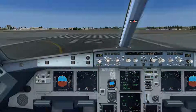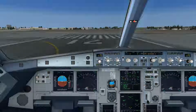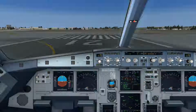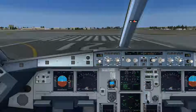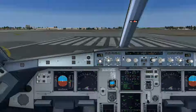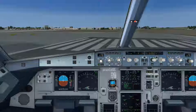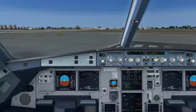Aegean 211, line up and wait, runway 26. Line up and wait, runway 26, Aegean 211. Alpha 121, resume taxi holding point Echo, runway 26, number 3 in sequence. Alpha 121, taxi holding point Echo, runway 26, number 3 in sequence. Echo number 3, Alpha 121.